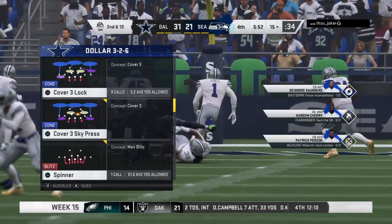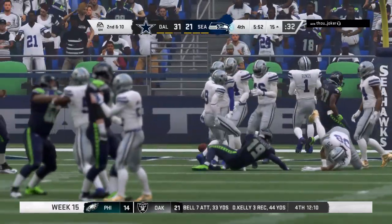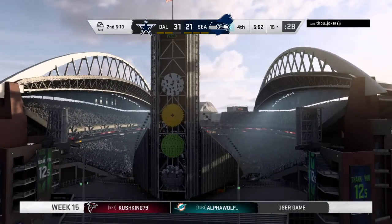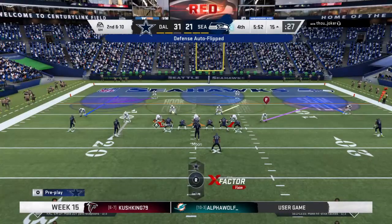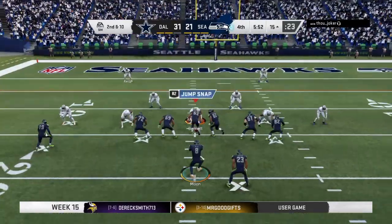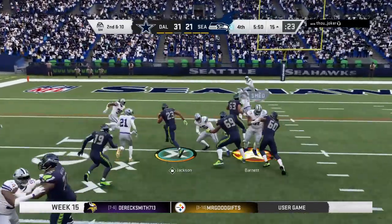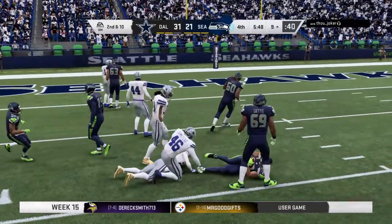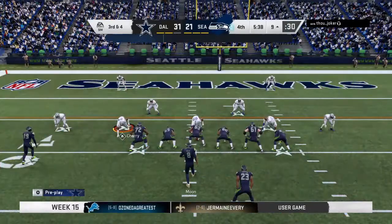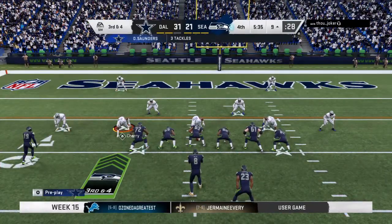Now a throw to the end zone on first down, but it winds up incomplete. So now second and 10 after the incompletion on first down. Here's Jackson. And now they're inside the 10 as he's brought down at the 9. He's able to rattle off 6 on the carry, and that'll get him to 3rd and 4.